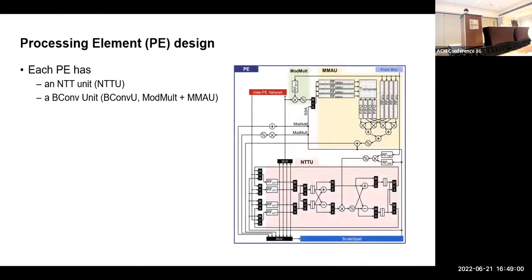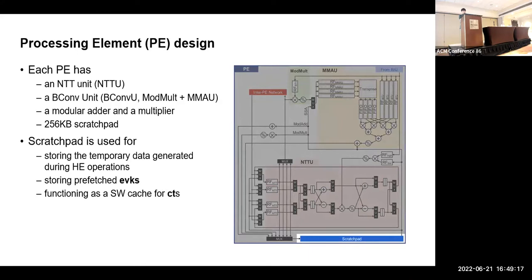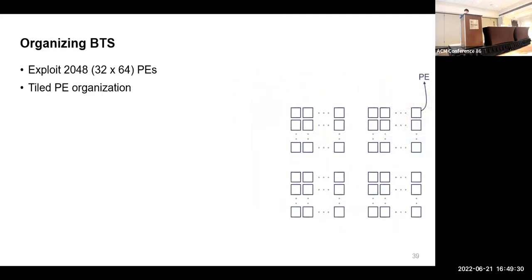Now the whole picture of the PE: each PE contains an NTT unit and a base conversion unit, and an additional modular adder and multiplier for other computation, and 256 kilobytes of scratchpad memory. This scratchpad is used for storing temporary data generated in HMult operations and prefetched evaluation keys, and also functions as a software cache for ciphertext. We deploy 2048 processing elements in a tiled organization.